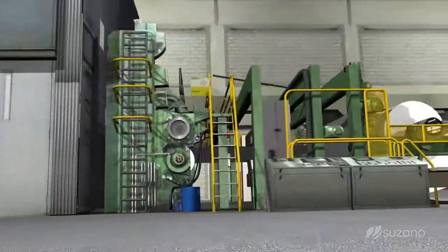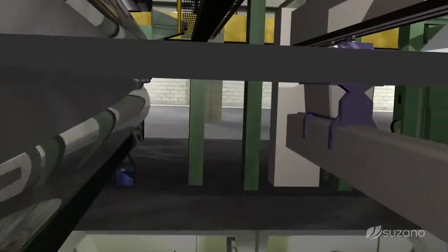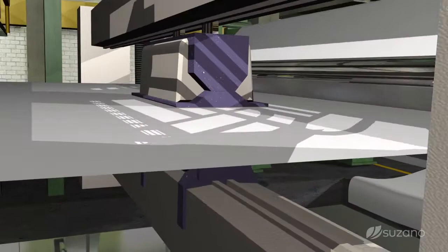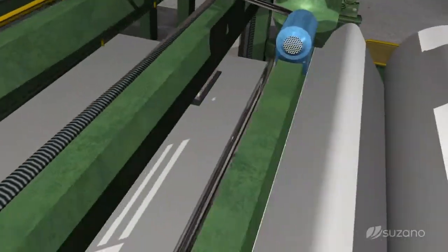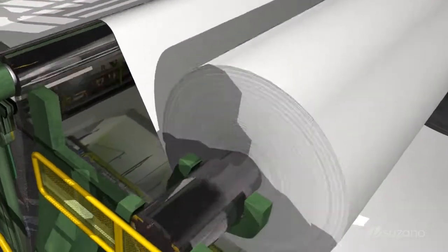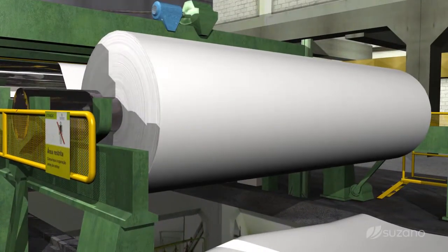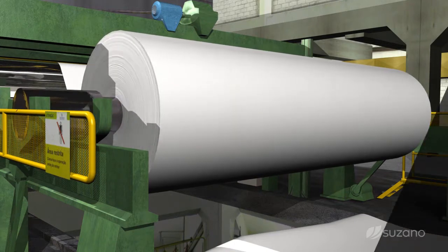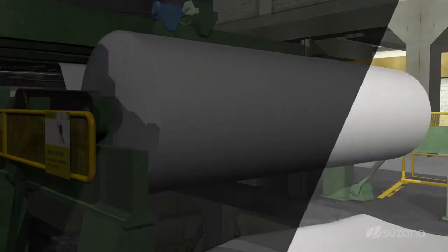Through pressure applied by steel cylinders, we control the smoothness and the thickness of the paper. A high-precision scanner crosses the edges of the sheet measuring its specifications and ensuring compliance with the technical requirements stipulated at the beginning of the process. At the end of the process of the paper machine, the sheet is wound around a metal rod, producing what we call a jumbo roll. This is where the production of uncoated paper process ends.